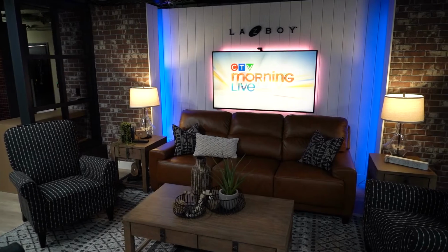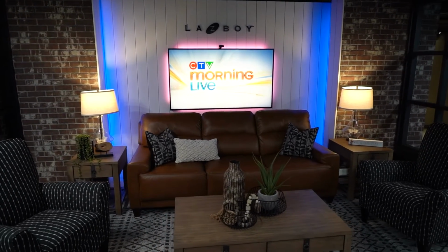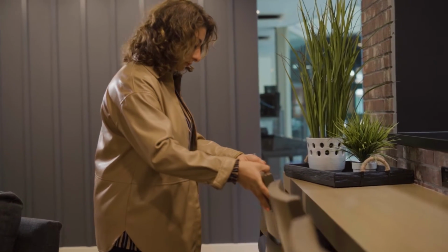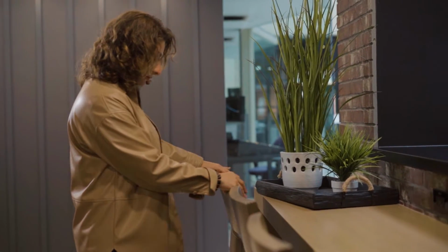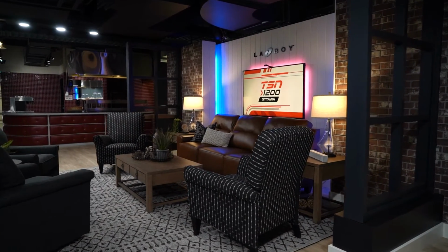I really wanted to show off Lazy Boy furniture in this space. So I used stationary sofas, reclining chairs, swivel glider chairs, and bar stools in the coffee bar area. I wanted people to come in and sit on the Lazy Boy furniture and be surprised that it was Lazy Boy, but I also wanted it to have a modern industrial look. So the look is very modern, but it has that industrial feeling also, which gives it the coziness and warmth.